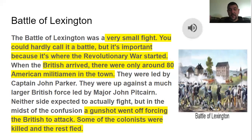So some of the colonists were killed, and the rest fled. And nobody knows who shot that first shot. That's the thing about it. Nobody knows if it was Britain or if it was the American colonists that shot that first shot.